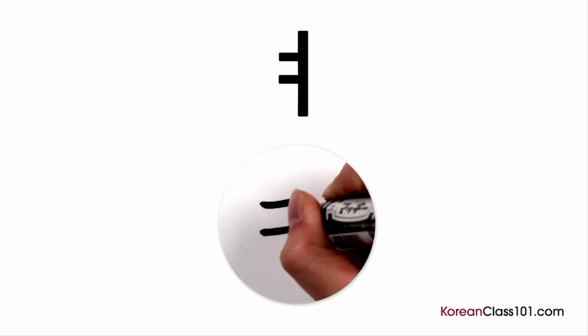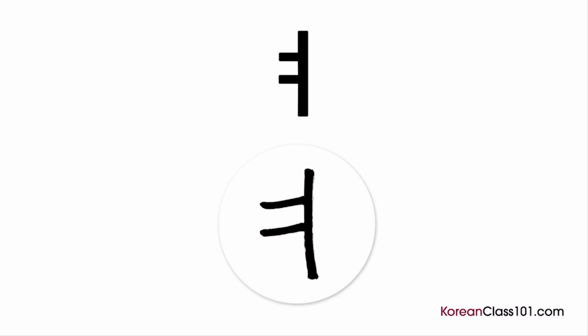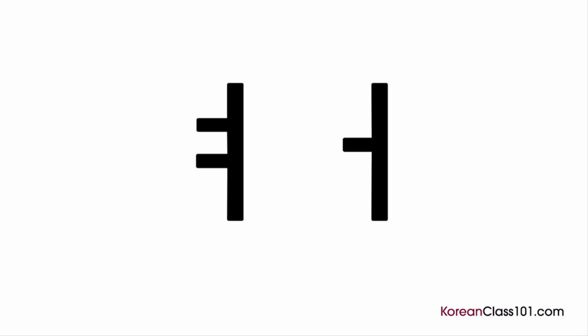Ya. Listen carefully to the pronunciation. Yo. This sound has a lot in common with the last character sound, doesn't it? The only difference is the Y sound in ya. The second short stroke will add a Y sound. You will see this pattern pop up again in the next character.